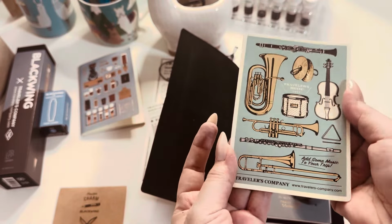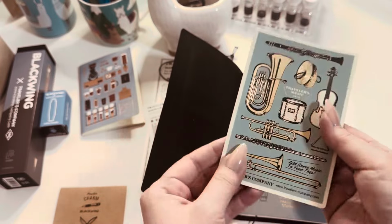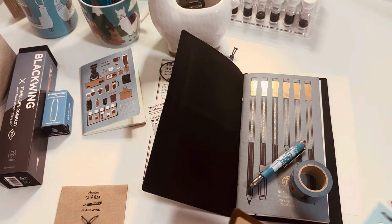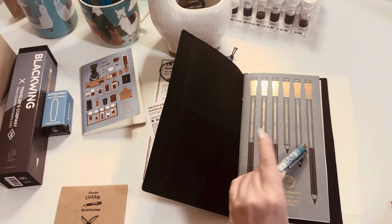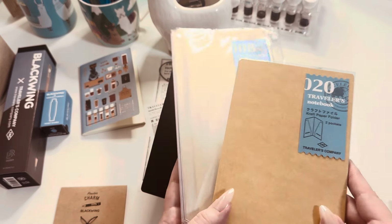This was, I think, 2019. Yeah, it's on the board. And that was a tools or instruments, music, I don't remember, that was released that year. And it is the same blue gray color. So if you're just getting into Traveler's Company, you can see that these colors all coordinate with each other when they have these special items that they release.